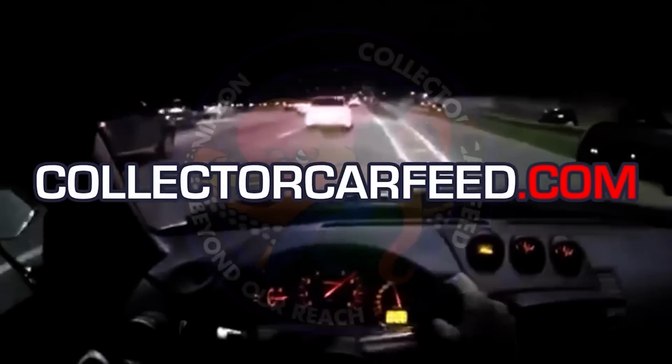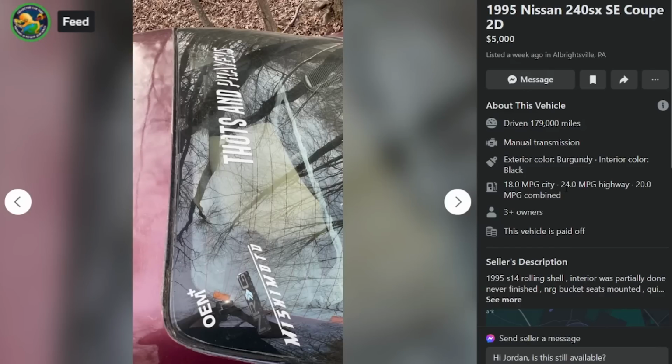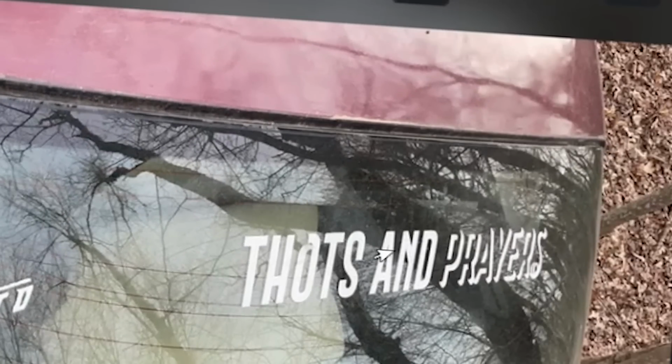Lock up your daughters or they're coming home pregnant. 95 240SX, 179K. It's a rolling shell for $5,000. Thoughts and prayers.